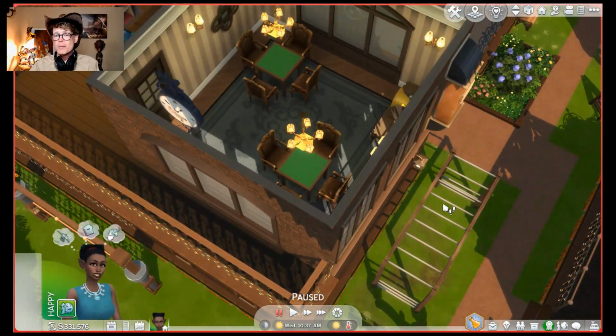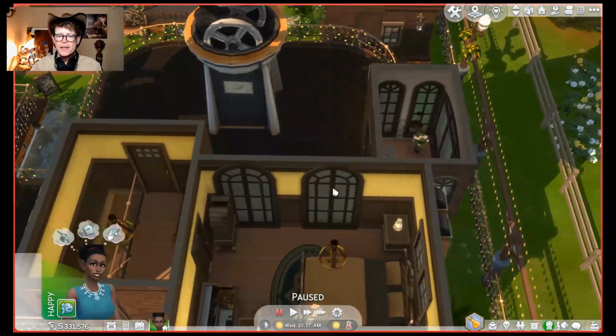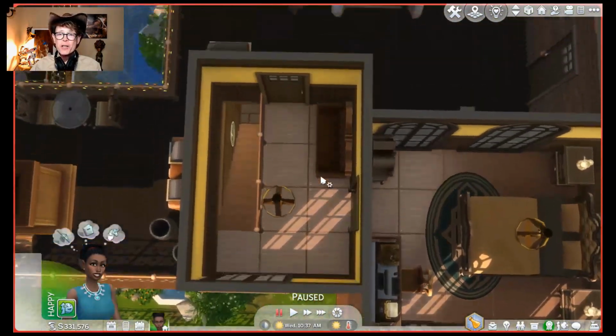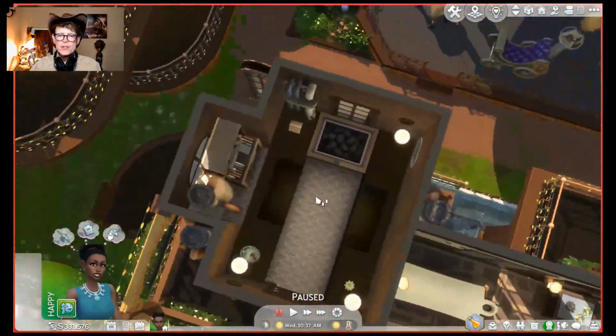They've got like a jungle gym back here too, some places to play some games, and then a bedroom down on this end and another bath. So far we're getting pretty close to this being a great house, a great sort of residential lot. This is a spa.